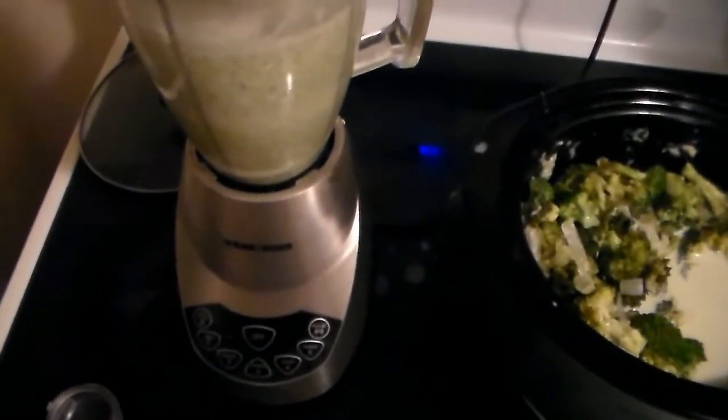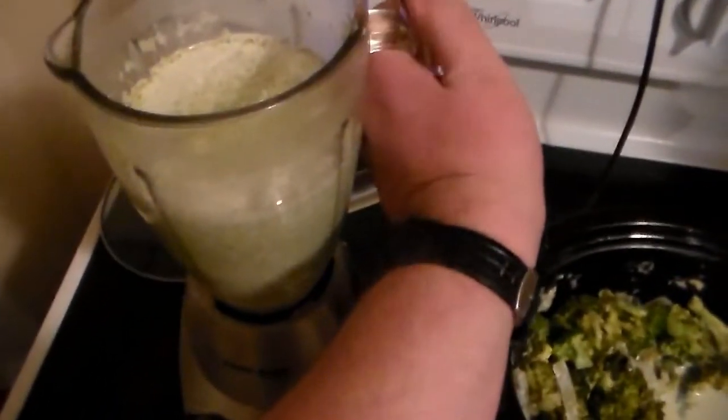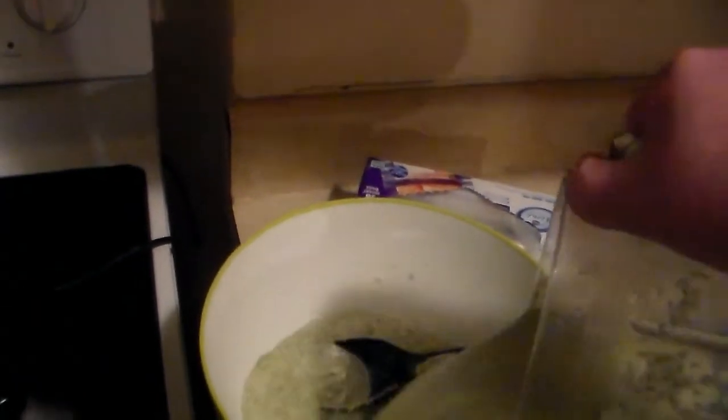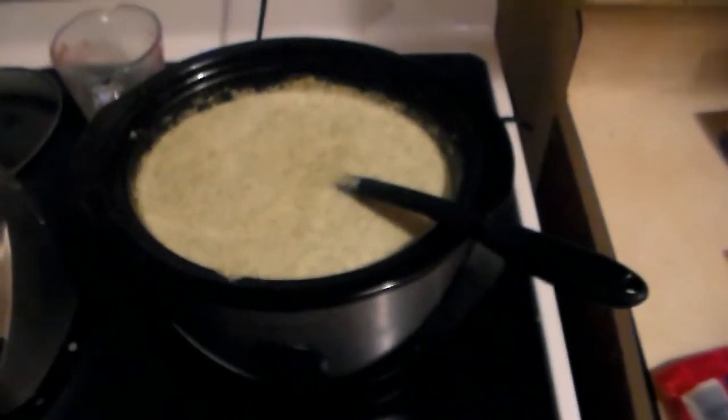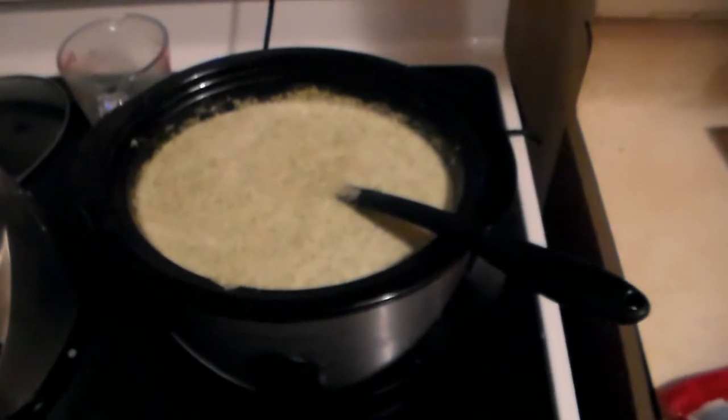Since the broccoli's already soft from cooking, you don't have to blend it for very long. And since my blender wasn't big enough to hold all of it in one go, I'll go ahead and put it in this big bowl here and blend up the rest. Okay, I got all the soup blended up. Now we'll go ahead and add the cheeses in.